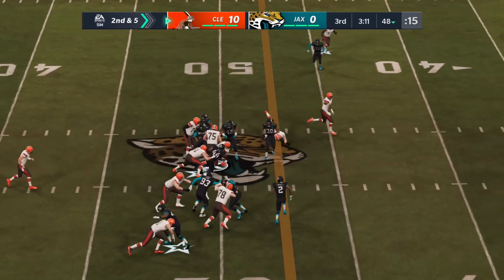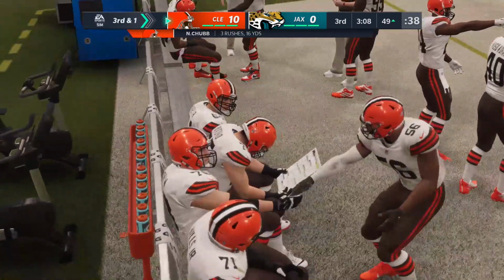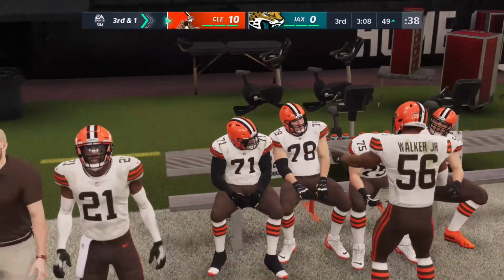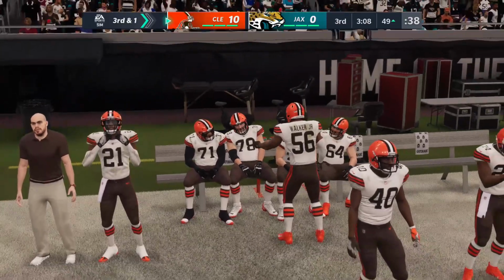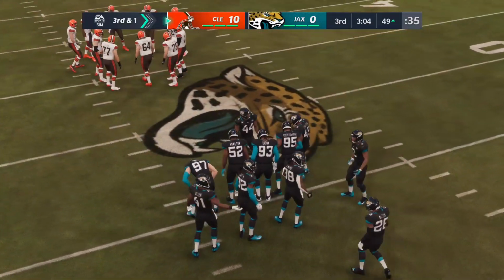They run it again with Chubb, and he's going to take this across midfield into Jacksonville territory. Call it a gain of four there, so it sets up a big play here, third and a yard. Well, they're hoping that the second half is better for him than the first half. They've got to find a way to get him going. He's a big part of their offense.